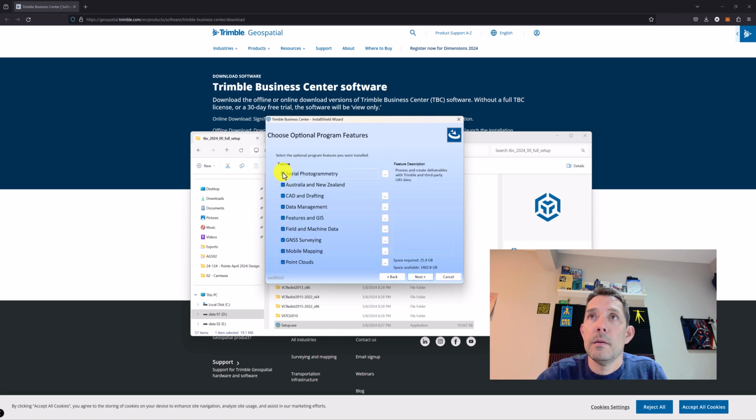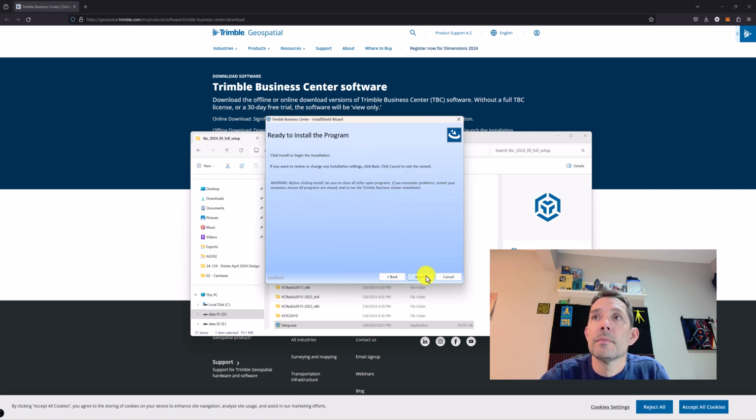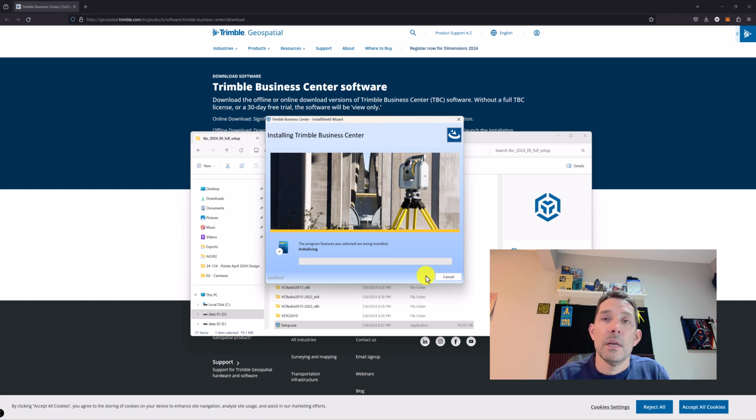And I'm gonna turn off these two because I don't use them. Okay, it just tells you that you need about 24.1 gigs on your disk. I have quite a bit of disk space. So let's run it.